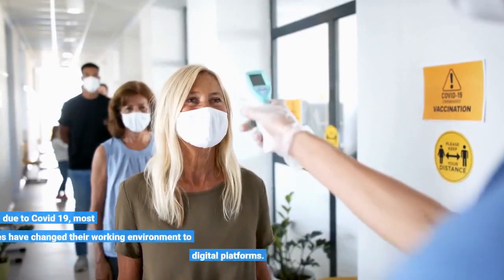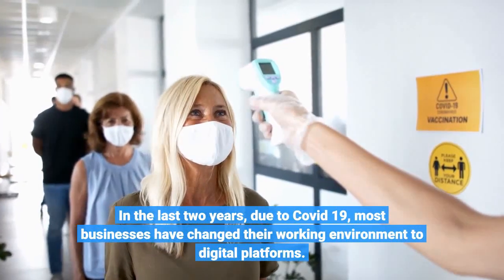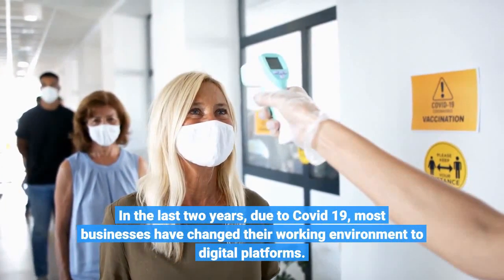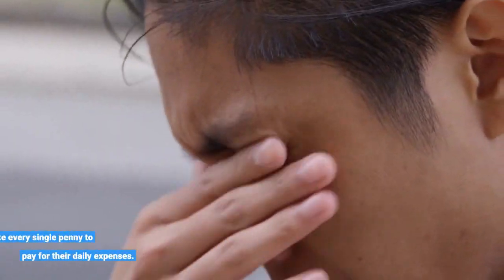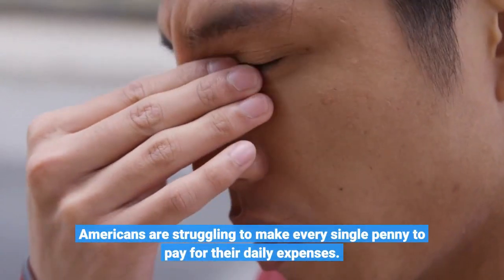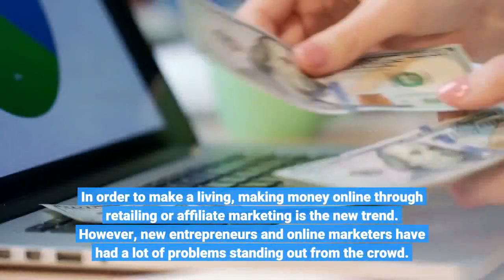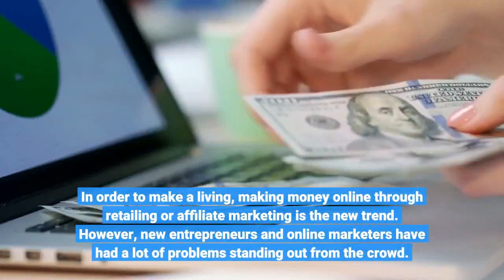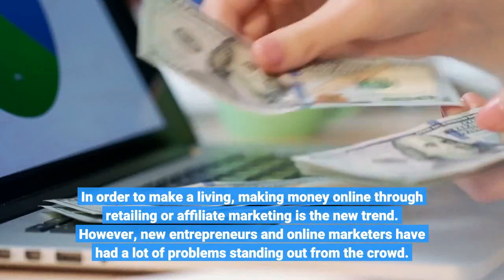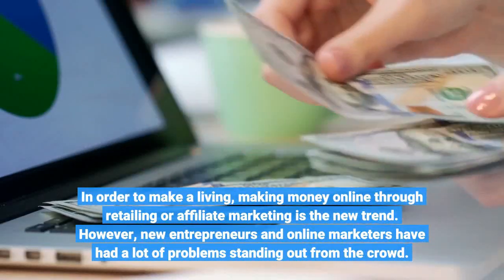In the last 2 years, due to COVID-19, most businesses have changed their working environment to digital platforms. Americans are struggling to make every single penny to pay for their daily expenses. In order to make a living, making money online through retailing or affiliate marketing is the new trend. However, new entrepreneurs and online marketers have had a lot of problems standing out from the crowd.